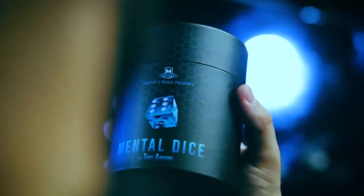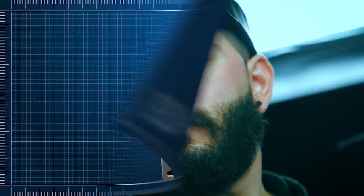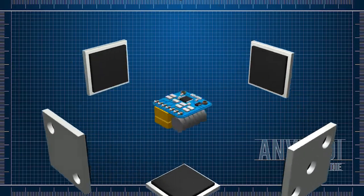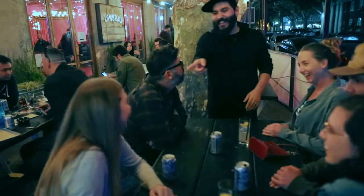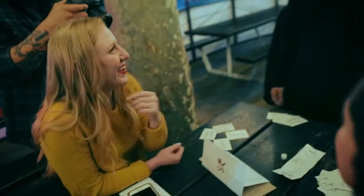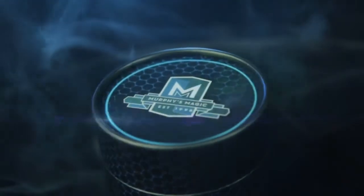cappuccino. There are moments in magic that define generations and push the boundaries of what is possible. Six. It was six. Okay. That's impressive. This is Andretti's Mental Dice.